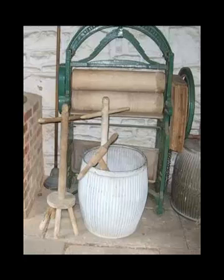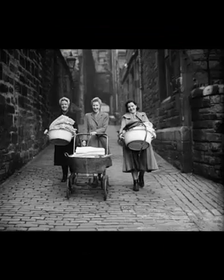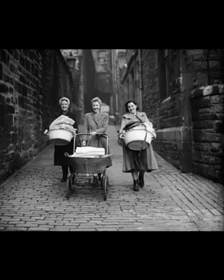A posser or dolly peg to agitate the clothes in the zinc tub. The clothes would be wrung out through the mangle, and the excess soapy water would go back in the tub. Nothing was wasted. When it came to larger, heavier items like bedding, most of the women would load it up on the pram and take it to the public wash house.